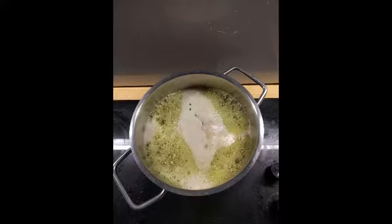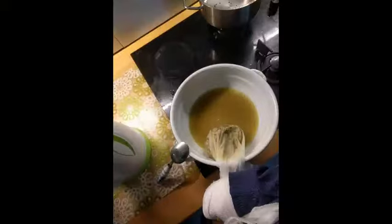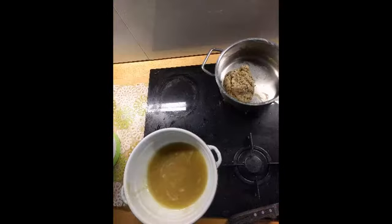Buckwheat, flaxseed and oats for 1 night, and then I cooked them. Then I separated the seeds and the gel that they made, and it's really nice gel.